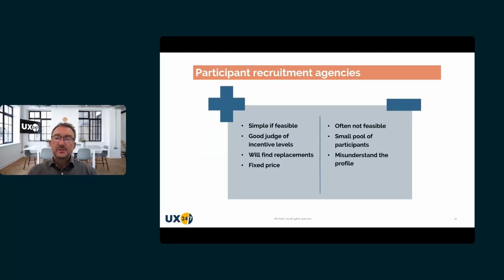So some B2B profiles can be delivered by agencies. And obviously where those are the case, the simpler ones, it makes life a lot easier because they provide a full service, and the experience is very similar to when recruiting B2C. However, in our experience, the more difficult B2B profiles are generally not feasible.